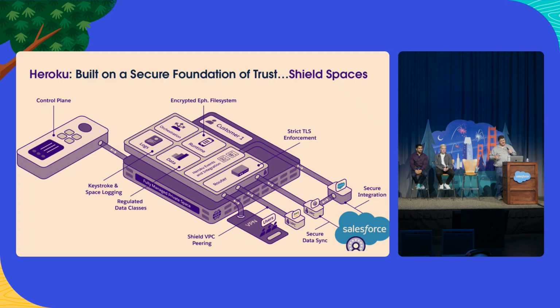We also support VPC peering with AWS, so you can integrate with AWS services that might be outside of Heroku if you need to, and still maintain that trust boundary and those secure connections. Likewise, we support site-to-site VPNs to give you that extra flexibility over your networking.